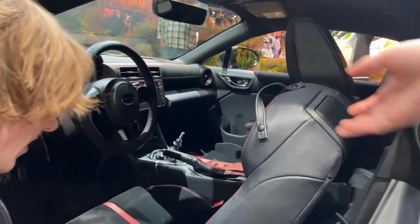Really great. The back seats and the trunk, I was surprised by how completely useless they are. I knew the back seats were terrible, but the trunk is just incredibly small.